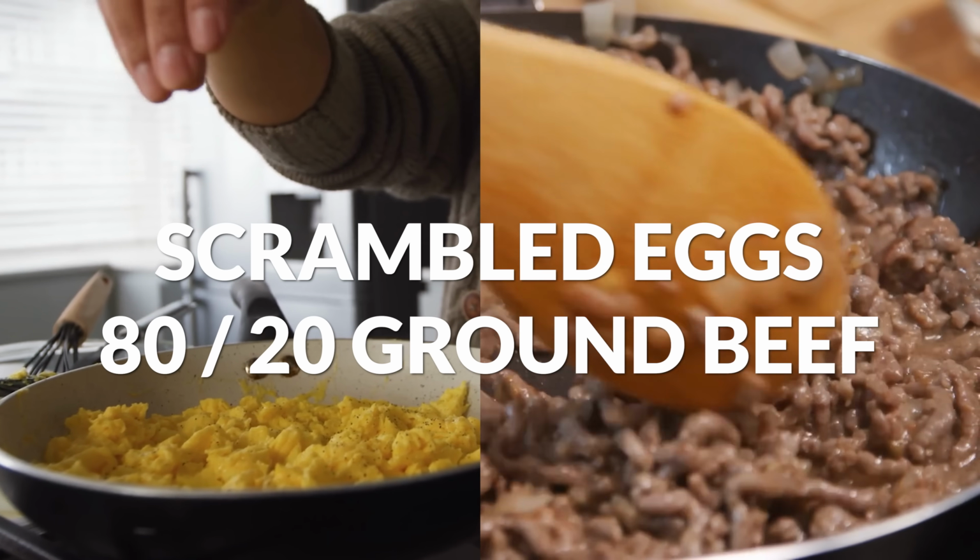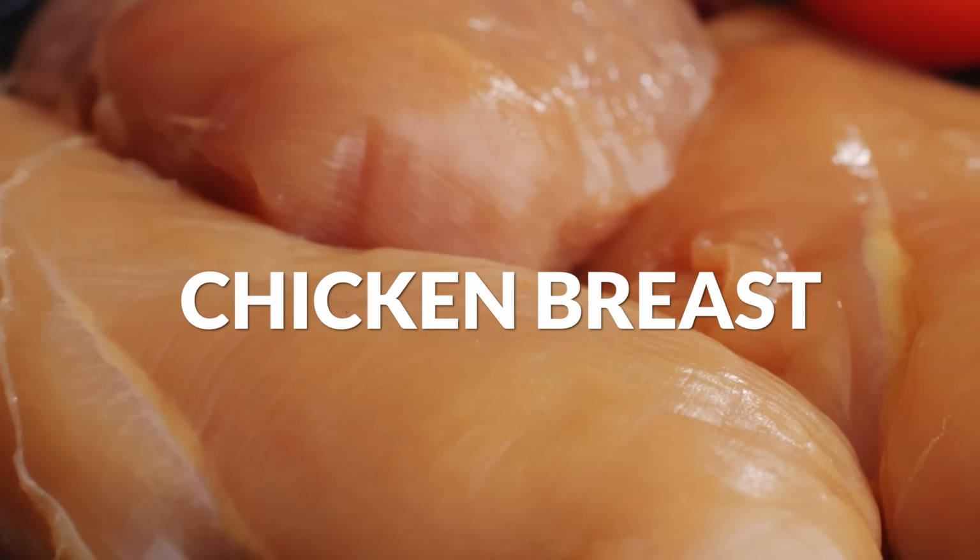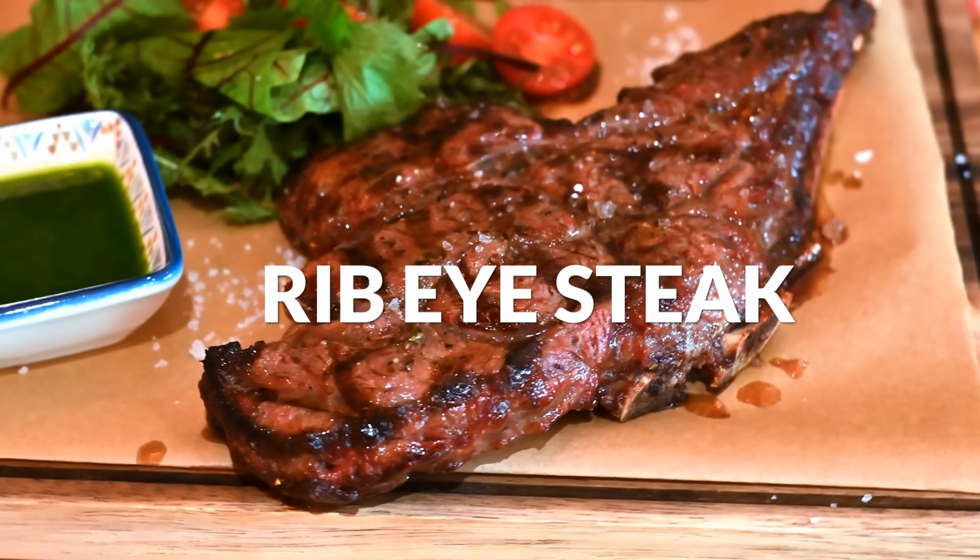For week 1, on day 1, your breakfast is scrambled eggs with 80-20 ground beef. Your lunch would be grilled chicken breast or some other kind of lean meat. And your dinner would be a ribeye steak. So you can see there, you still have some really fatty cuts of meat bookending that leaner meal at lunchtime. Let's go to another day.